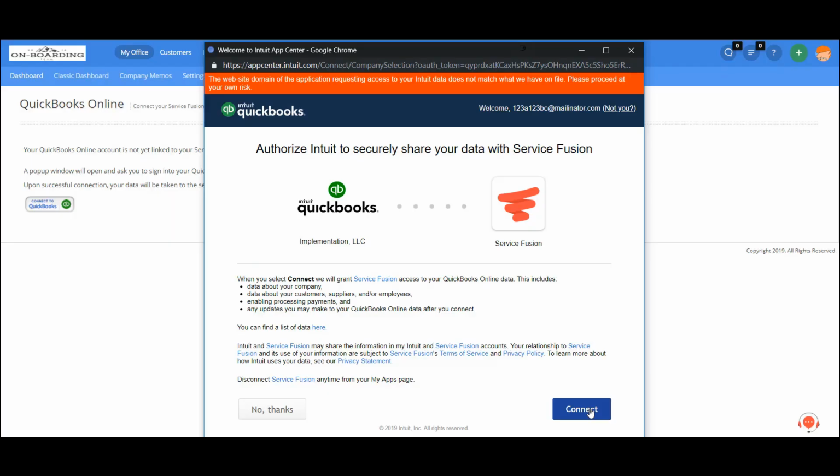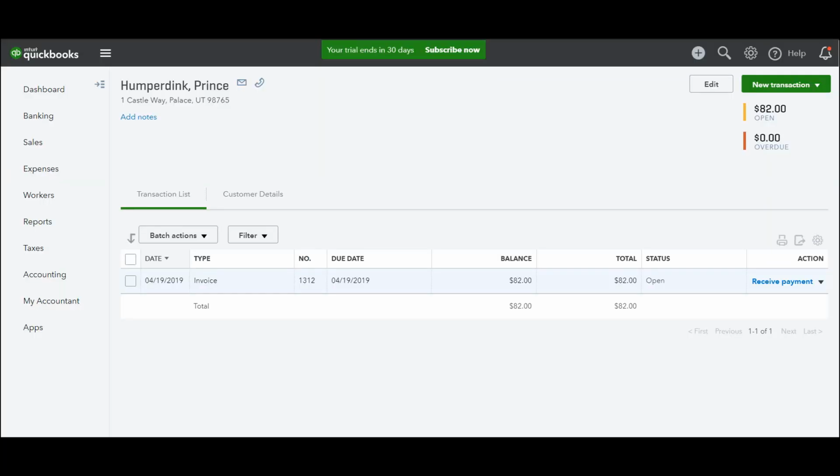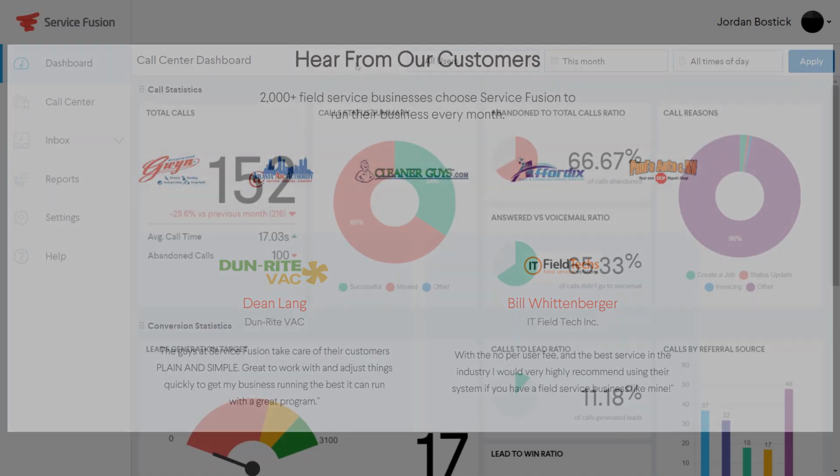Our advanced QuickBooks integration allows for seamless syncing of customers, invoices, payments, and items to eliminate duplicate entry and reduce paper. We help contractors deliver quick, fantastic results at simple pricing with no per user fees and no contracts. Now let's jump in and take a look at how it works.